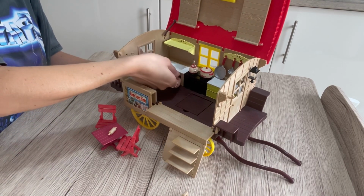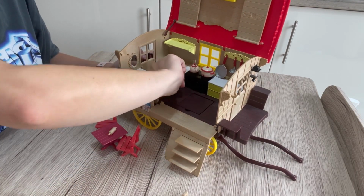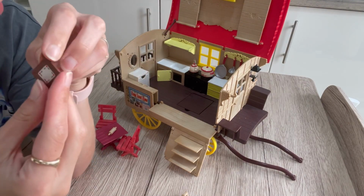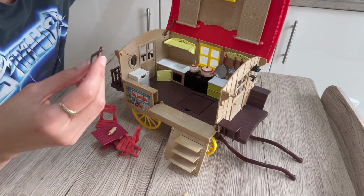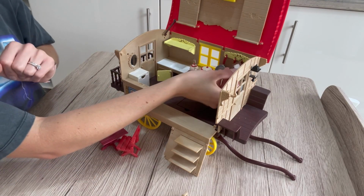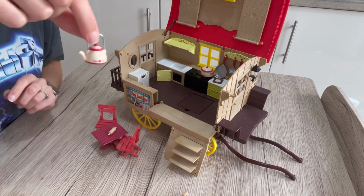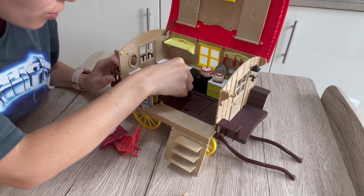So I do like how many little bits and pieces you always used to get with these sorts of sets, because there's plenty to actually create lots of different occasions and fun things. I don't know what this is actually. It's not a chopping board, it might be some sort of picture. Let's have a look on the box and see where they've put it. Oh, okay, so it's hanging on one of these hooks. Perhaps it's one of those little mats you put down to put a hot pan on, or maybe the hot kettle when it's finished boiling. I think that's probably what that is. So that's really good. That's well thought out.